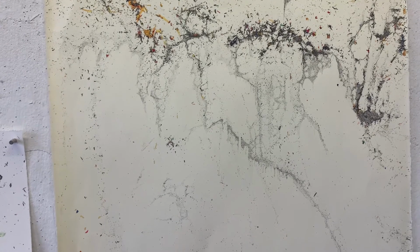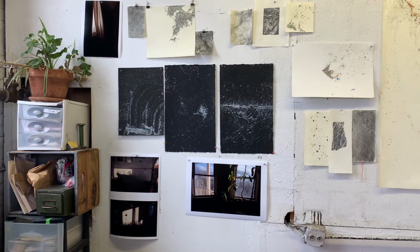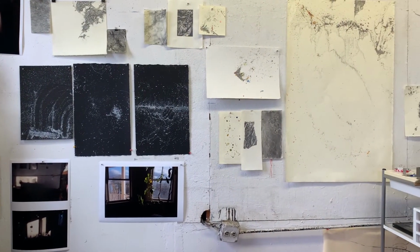And recently I've started to layer in color. This is a large scale drawing that I did from actually all of the pencil shavings of the previous year's drawings. So I collected those shavings and then created this drawing and started to introduce color, which I've continued to expand a little bit more on.